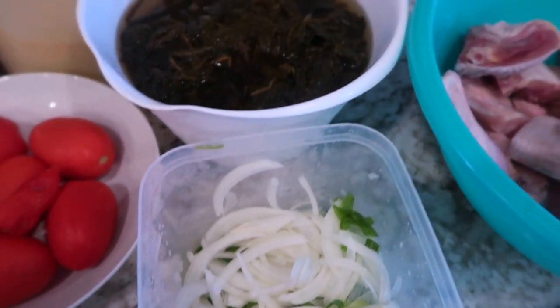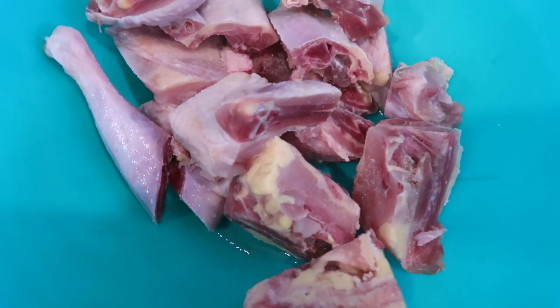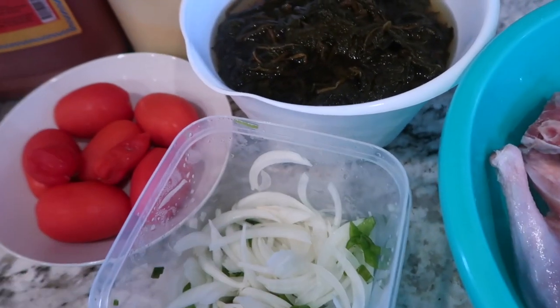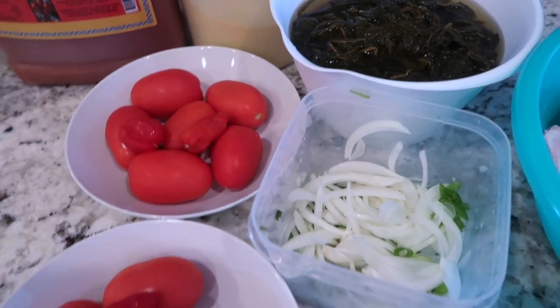So I'm just going to prep all this stuff and I'll come back and show you guys. The first thing I want to do is fix my chicken and then put it in the pot. So I'll prep all of these things, the tomatoes, the vegetable, and chop more onions, and I'll come back and show you guys as I go. So yeah, let's get into the cooking process.